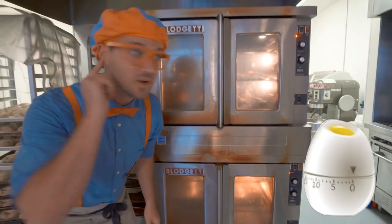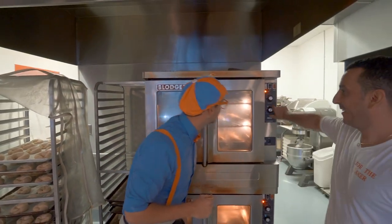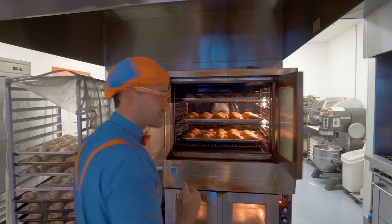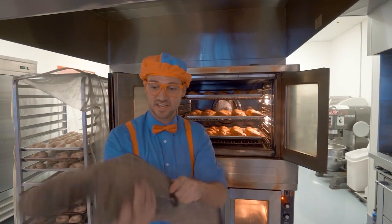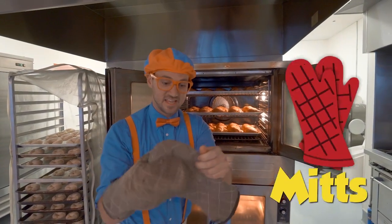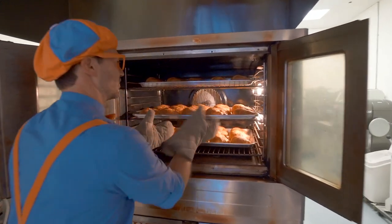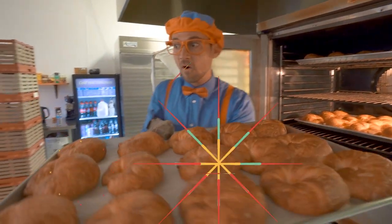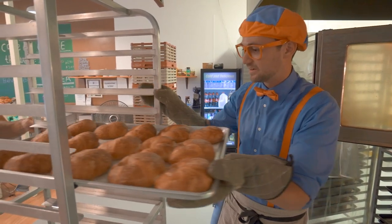Do you hear that? What does that mean? The croissant is ready. Okay, so take this out. Okay, let's take out the hot croissants. Hey, Blippi, safety first. Ooh, safety first. These are mitts and they keep your hands really warm. Okay, this one looks really good. Check it out. Whoa, that looks so tasty. Okay, let's put it right on the rack.